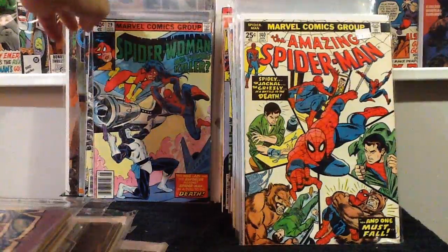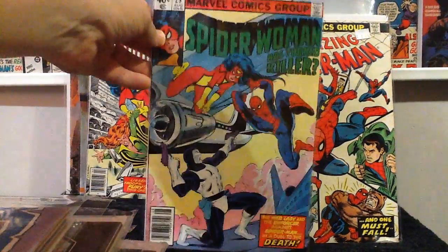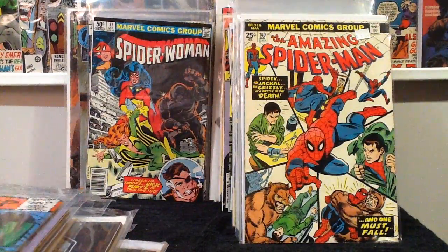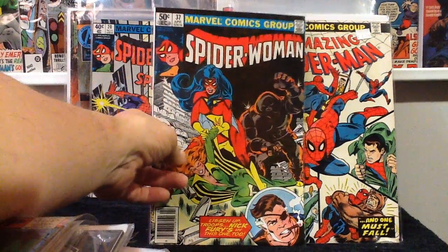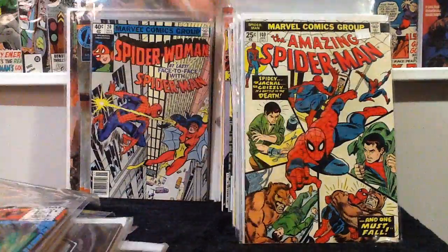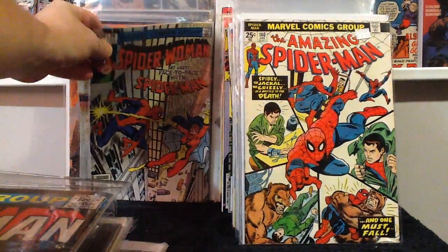Found some Spider-Woman back issues for $1 apiece. Number 29 with a Spider-Man appearance. Number 37 with Siren's first appearance. I think that's her name from the X-Men. She's Banshee's daughter. And number 20, which is another Spider-Man appearance.